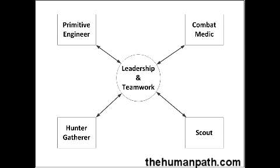So the level 1 core classes, there are 4 different specialties, and then there's a fifth. There's actually 5, but there's 4 specialties, and then there's a fifth that brings them all together, and that is the area or the specialty of leadership and teamwork. So the 4 specialties or paths are primitive engineer, combat medic, hunter-gatherer, and scout or spy.